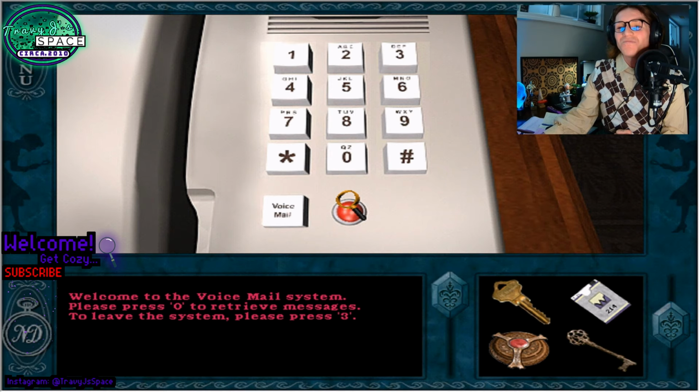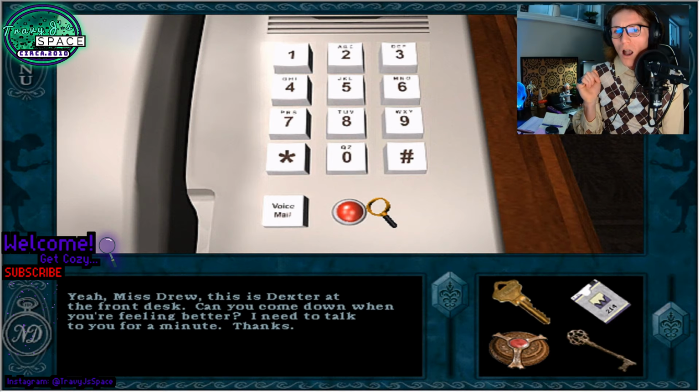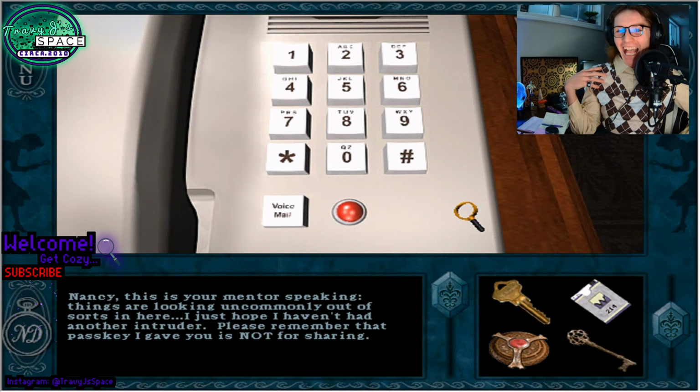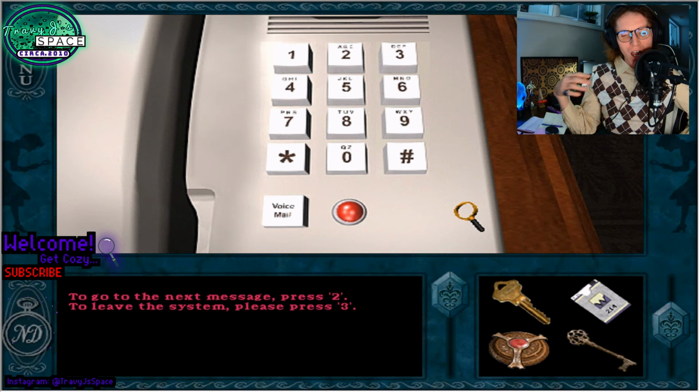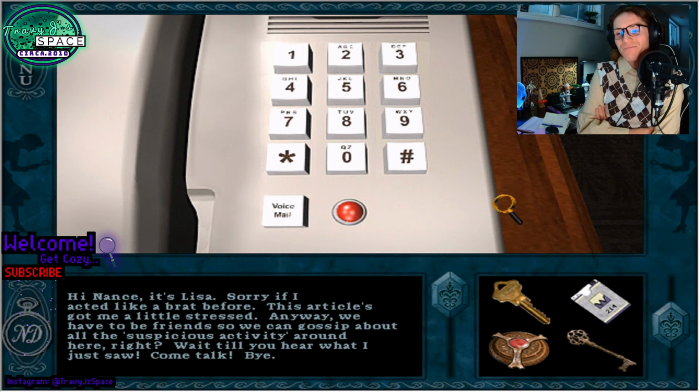Welcome to the voicemail system. Please press 0 to retrieve messages. To leave the system, please press 3. First message. Yeah, Miss Drew, this is Dexter at the front desk. Can you come down when you're feeling better? I need to talk to you for a minute. Thanks. To go to the next message, press 2. Second message. Nancy, this is your mentor speaking. Things are looking uncommonly out of sorts in here. I just hope I haven't had another intruder. Please remember that passkey I gave you is not for sharing. To go to the next message, press 2. Third message. Hi, Nance. It's Lisa. Sorry if I acted like a brat before. This article's got me a little stressed. Anyway, we have to be friends so we can gossip about all the suspicious activity around here, right? Wait till you hear what I just saw. Come talk. Bye. To leave the system, please press 3.